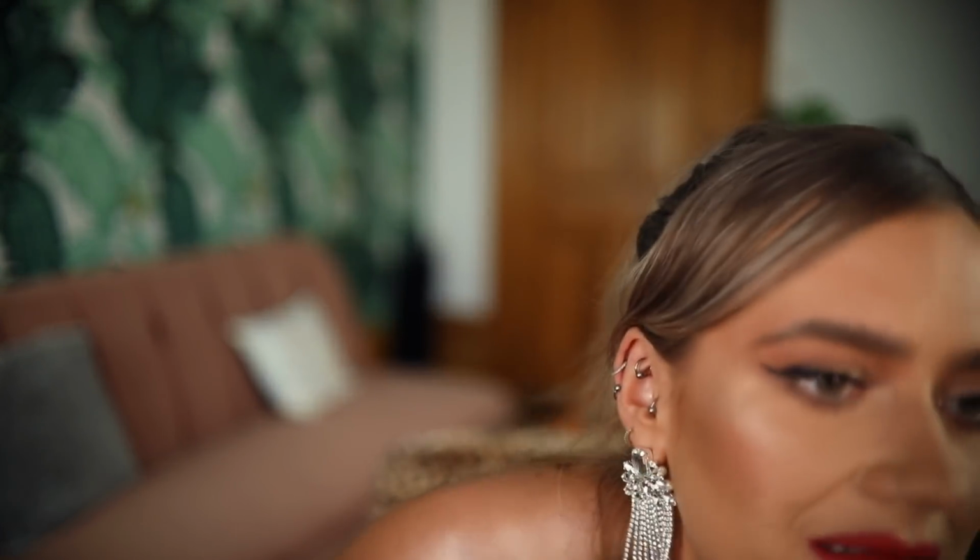The NARS pressed powder, we're so close. I'm thinking maybe next month will be the month that this is gone. I'm hoping so. I mean, I'm not hoping so, because I love this powder and I don't want it to run out, because once it's run out, I need to not buy a new one until I finish the other products. But I also want to finish all the products, so it's bittersweet finishing this one off. I think next month might be the month.